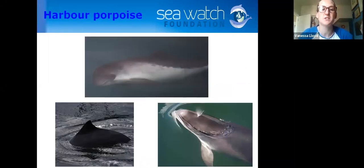The final cetacean species is the harbour porpoise, which is the smallest of the cetacean species. So when surfacing, these can look quite black, but they're actually more of a brown colour with a lighter white underbelly. And as I mentioned, they have a centrally placed dorsal fin, but this is triangular in shape. They have a rounded head and no beak.